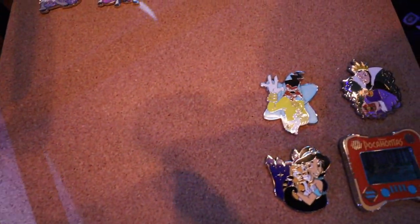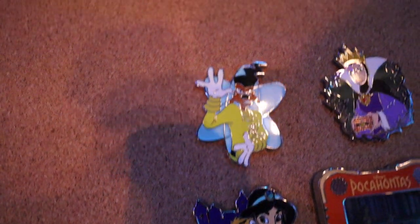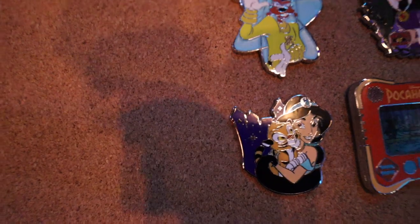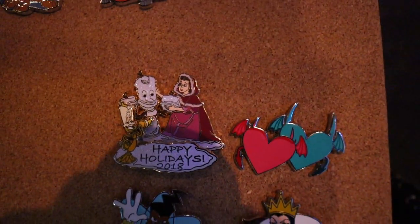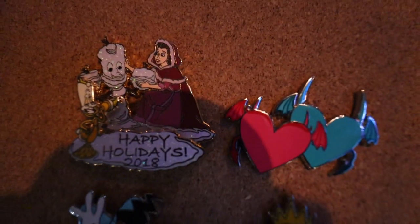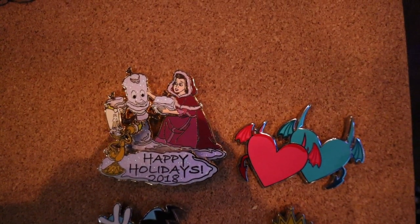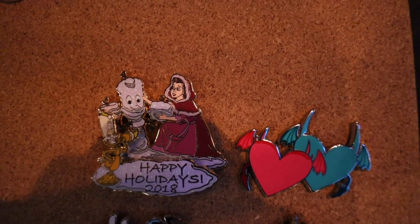Here's a look at the pins that I pulled for my second board pull. Got a Powerline pin, and this Jasmine and Baby Raja pin. So here's the pins for my third board pull. Got a Pan and Panic Chaser, it's LE250, and a Happy Holidays Beauty and the Beast with Belle and Lumiere.